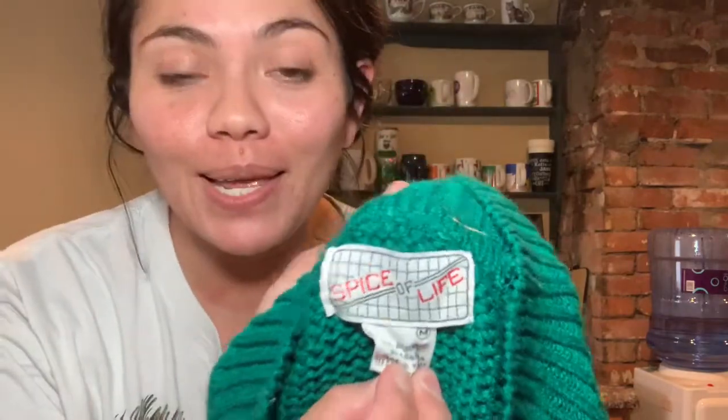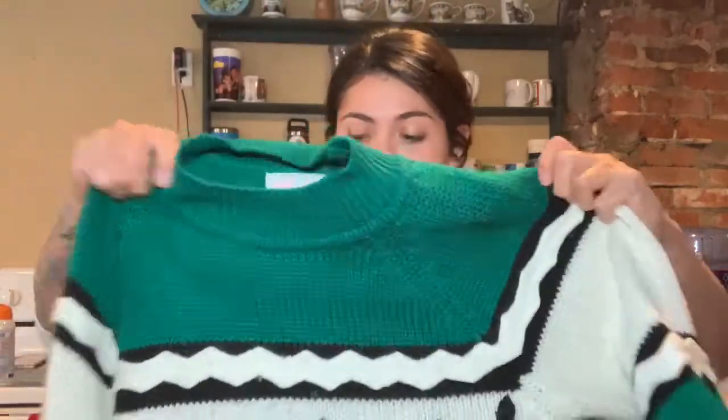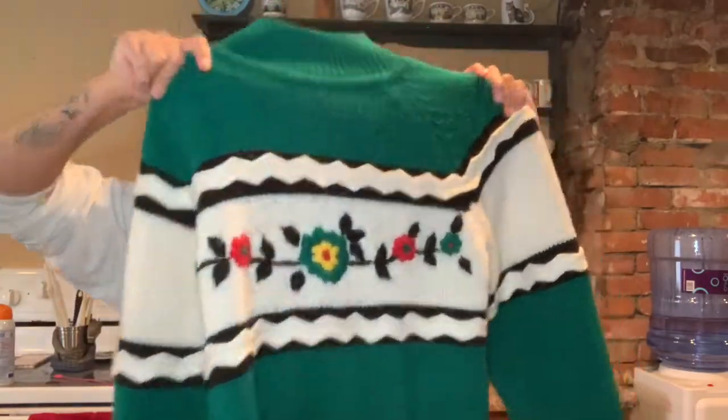So this next one is by the brand Spice of Life. It's a size medium. So if you live a life that's really spicy, this is the sweatshirt for you. Technically, it's not Christmassy, but it's a sweater. It's a really thick sweater, and you wouldn't wear it in summer, but it's got summer flowers on it. I don't know, that confuses me a little bit, but it's cute.